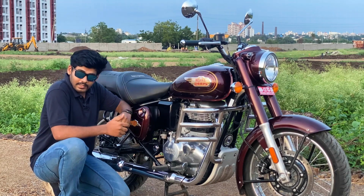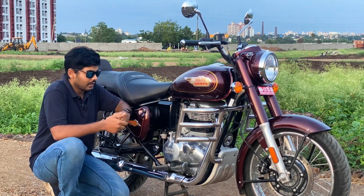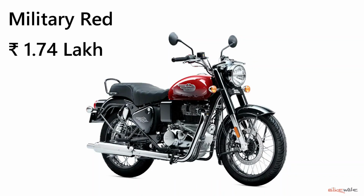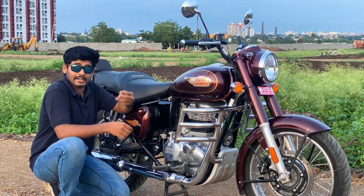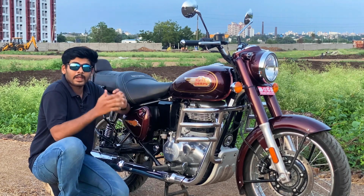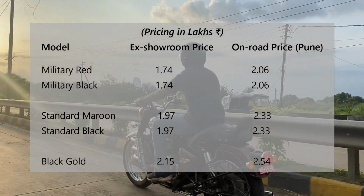Talking about the colors and variants, you get 3 variants and in total 5 colors. The first is military red, military black, standard maroon. This is the standard maroon and standard black, and the top model comes in black gold. Talking about the price, the ex-showroom price starts from 1.74 lakhs to 2.15 lakhs.